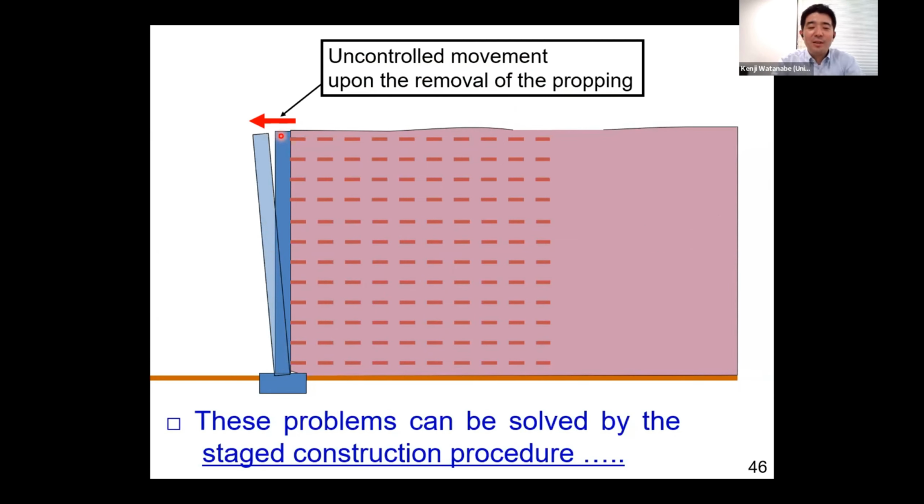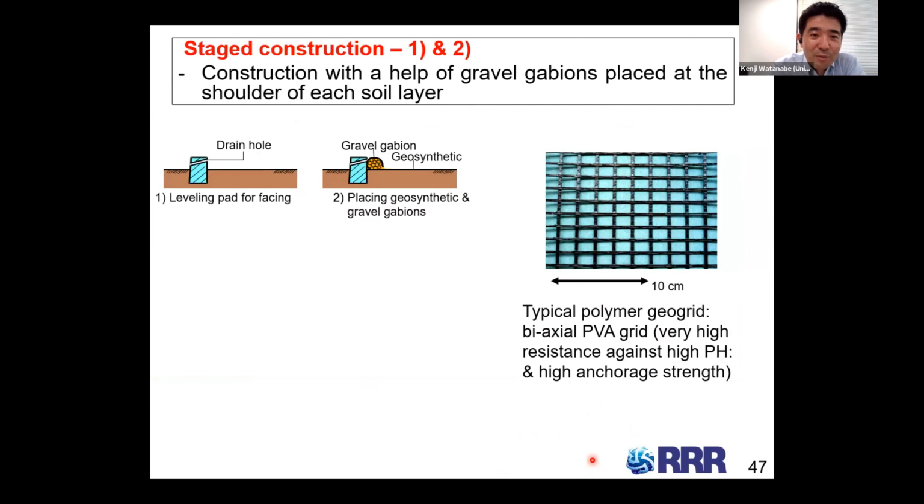So the Japanese engineers tried to find a solution to this problem. They found that this problem can be solved by the staged construction procedure. That is one of the main characteristics of the 3R method. Staged construction means not constructing the wall first, but constructing the backfill first. I would like to explain the procedure of this staged construction.